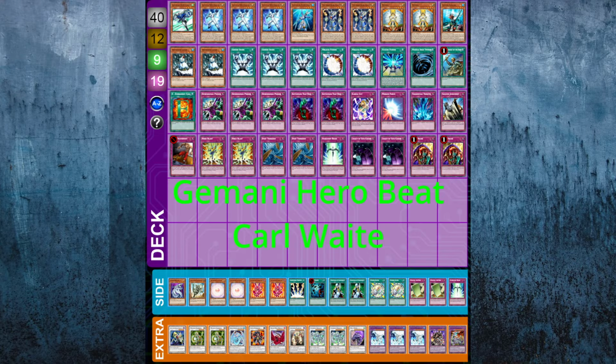Moving on, we have a very cool deck list. This is a Gemini Hero Beat, at least that's what I'm calling it. It's basically Hero Beat, but it's Carl Waite, and he's on the Gemini Lancer. For those of you who don't know, this is a water Gemini monster, 1800 attack. When you summon him, he is piercing, and he's a water. Pretty cool card. It's very similar to Anthony J's RBET Maryland list.